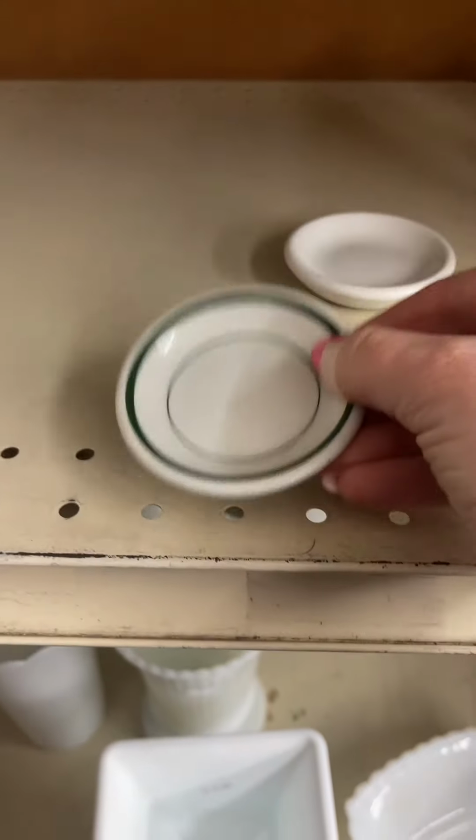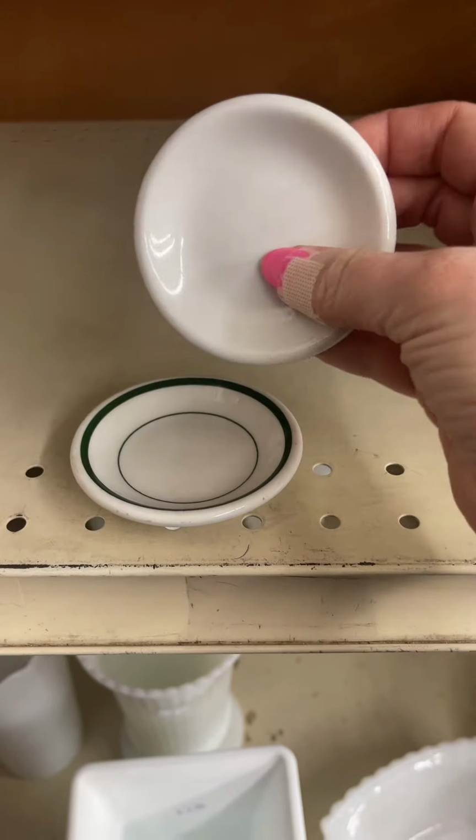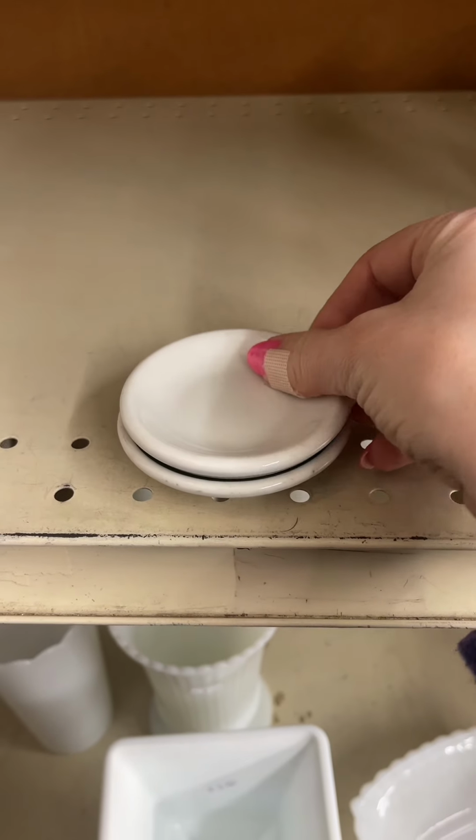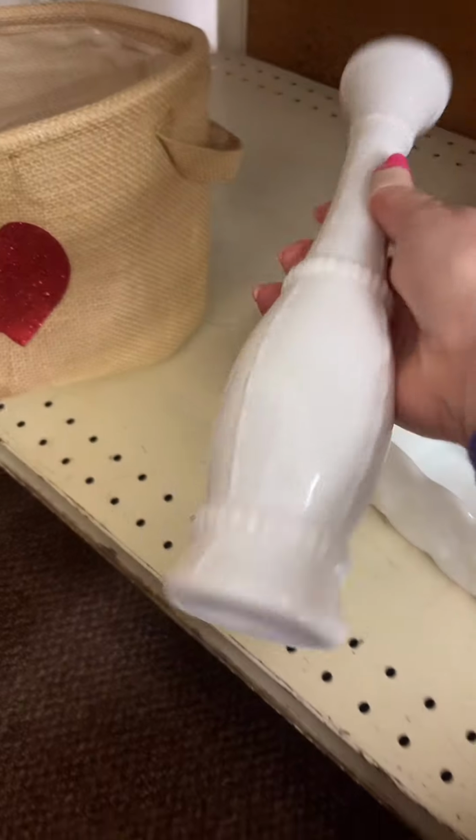I had mentioned before that I was planning a little project with some of these little plates or these little trinket dishes, and so I wanted to go ahead and grab 2 more for only $1, and I will put that in my closet for my next project.